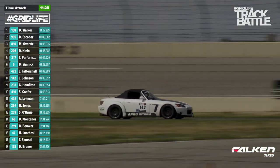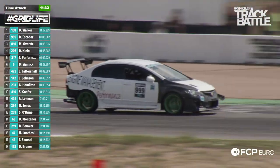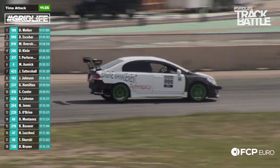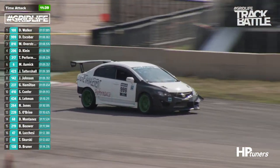There's the 142 car. That is Juan Johnson in Club TR S2000. And there is the 999. I don't think we've seen this car on track yet. We have. Daniel Escobar. There he is. Street mod. That's a cool-looking Civic there.